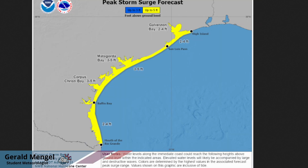Also, storm surge, as I mentioned, latest forecast is up to 5 feet of storm surge from really the Rio Grande, where that enters the Gulf, all the way up to Galveston Bay. But the worst of it, I think, kind of right in here towards Matagorda Bay and even the northern parts of Corpus Christi, where I think we could be reaching even near, or not half a foot, excuse me, 6 feet. 6 is half a dozen, but either way, 6 feet of storm surge could be possible in here, and I wouldn't be surprised to see an upgrade to that.